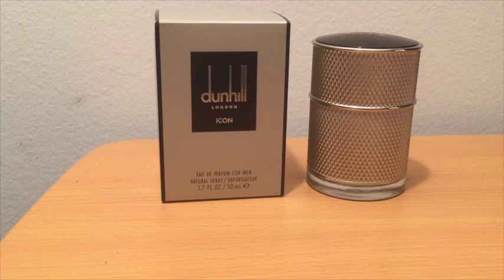So I toyed heavily with a 10 out of 10 on Icon, and I wanted to give it a 10 out of 10, but all of my 10 out of 10s are really great performers, from Fahrenheit to Interlude Man, and this just falls a little bit short, so I'm going to give this a 9.5 out of 10. The scent is awesome, it's original, the bottle's insane, it's versatile, it smells good, and it's modern. It's as good as perfume gets at this price point.